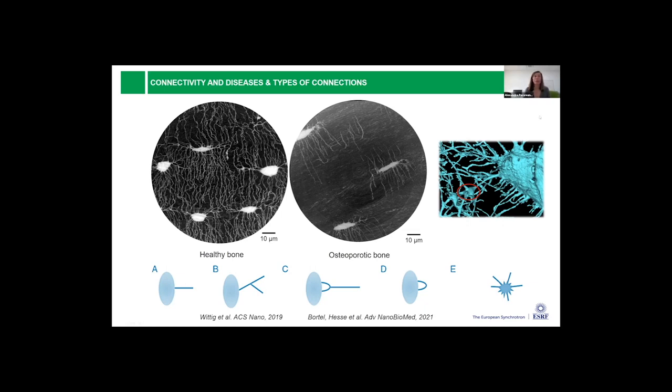And also we could see that the connections between them are actually quite varied. On one hand, there are hubs of connection. You can see one here in 3D. So it's not only cell-to-cell connections, but there are also meeting points, and also you have branching, and sometimes you have redundant connections where they go back.